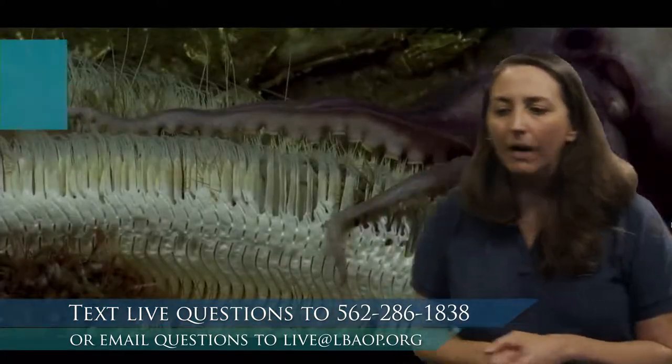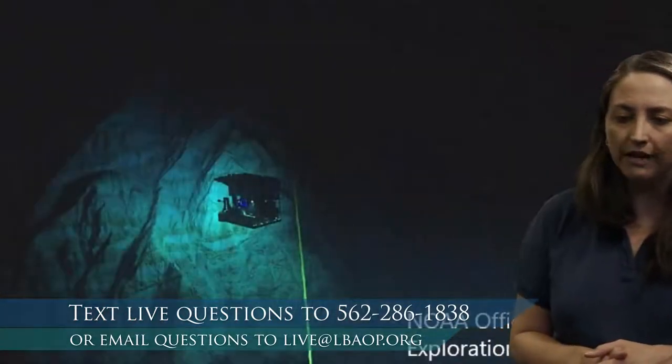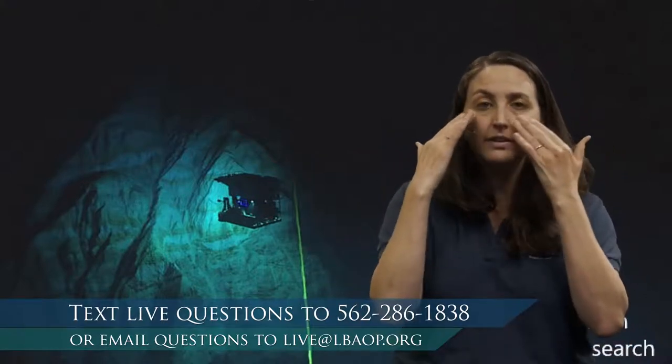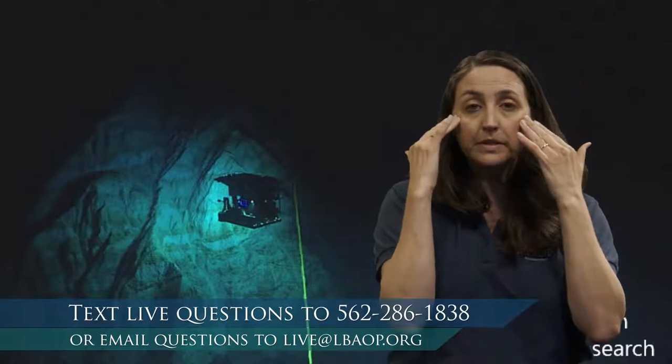Caden asked, why do deep sea dragonfish have red light under their eyes? Oh, that's a great question. So there are many animals that use light in the deep sea environment in different ways. It depends on whether they're making the light themselves, or providing a home for bacteria that helps them produce the light.